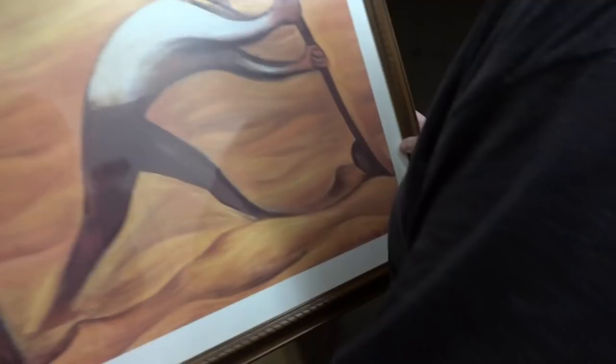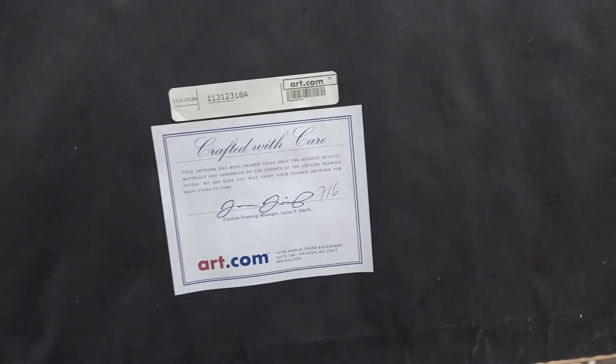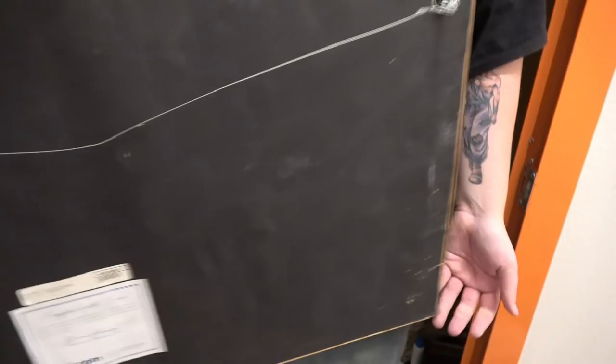What does it say on the back? Anything? Crafted with care. Custom framing. That's just the framing. Oh. Diego, we're definitely gonna look this up. We're gonna do a recap on this unit when we get home because there's really not much to go through right now, but art's just one of those things. A random frame can bring you millions of dollars, literally, if you're lucky. So, always gotta check.